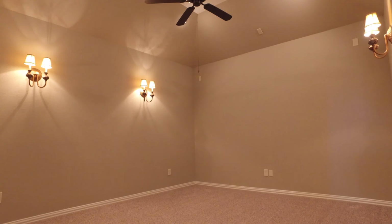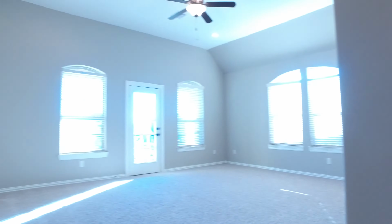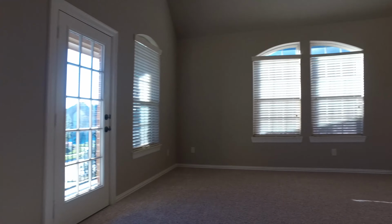Also on the second level of this home, a media room wired for surround sound, popcorn ready. The upstairs also offers an oversized game room with an extra wonderful balcony.